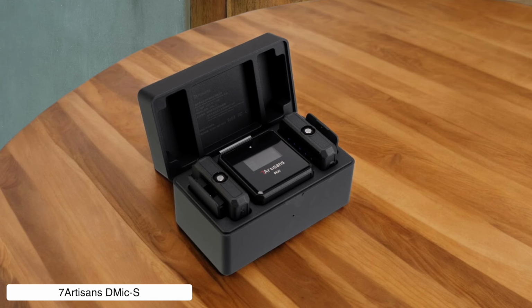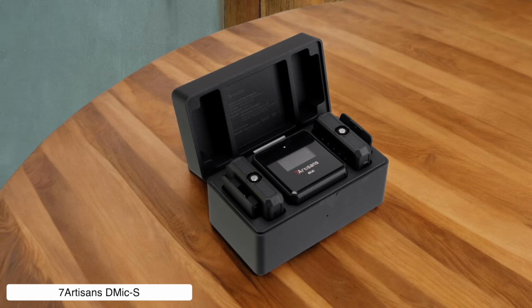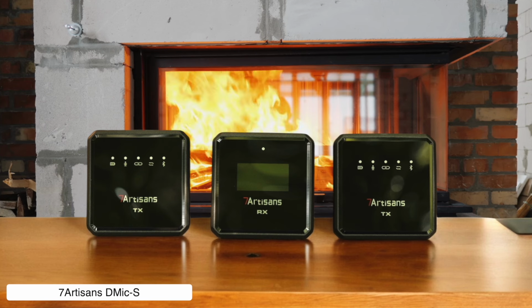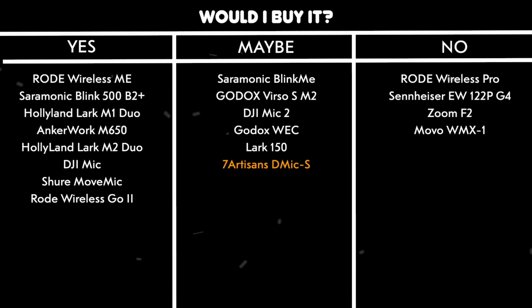But turn your back, and poof, the signal might just peace out like Houdini, plus there's no internal recording backup, which feels like playing audio roulette. Would I buy it? Maybe if you're on a super tight budget, mostly face the camera, and are cool with potentially cleaning up a slightly higher noise floor later.